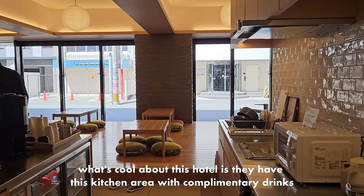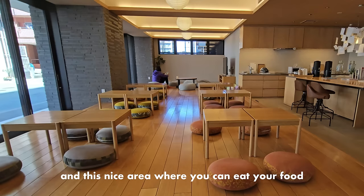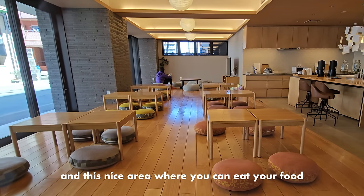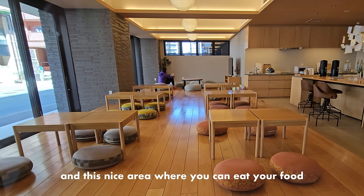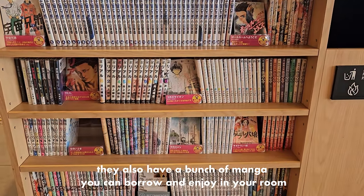This hotel has this kitchen area with complimentary drinks and this nice area where you can eat your food. They also have a bunch of manga that you can rent and enjoy in your room.